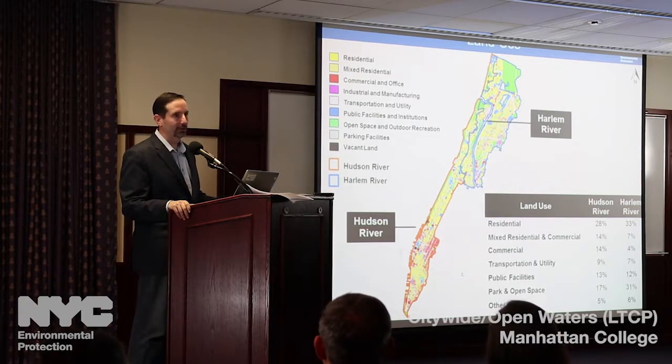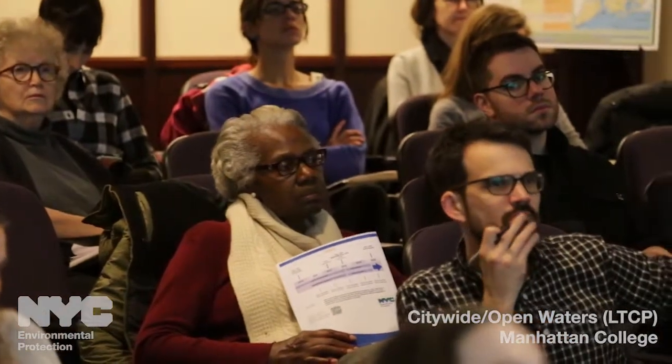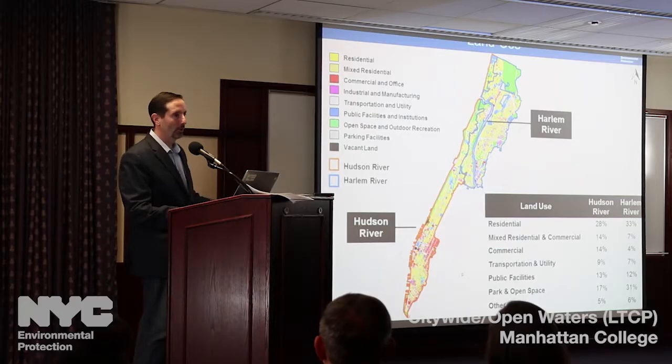The other thing we look at are things like land use and population projections. So this just shows the overall land use, primarily residential, followed by mixed residential commercial, and some of the other ones. There's a lot of open space in these areas. So these are all plugged into the models in terms of the impervious cover, in terms of rainfall, runoff, things like that.